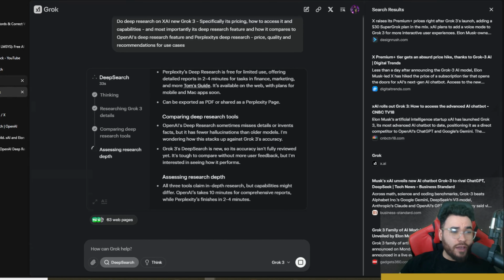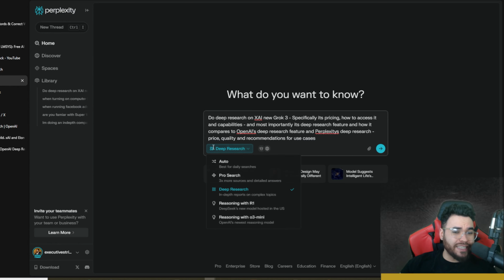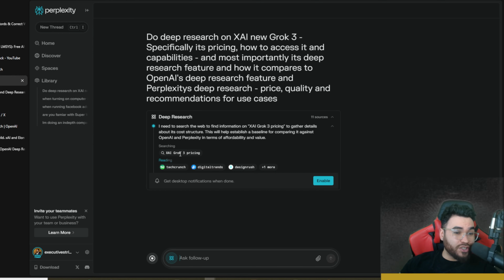While this is going, I'm actually going to copy the same prompt and paste it over into Perplexity and make sure I'm using deep research right here. And we're going to click on search. If you're not familiar with Perplexity's deep research, it goes about it in a similar process. We can see here, it is planning its deep research. Okay, now it is doing its different search queries, reading the different websites right here. And we'll come back to this in just a second.